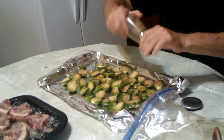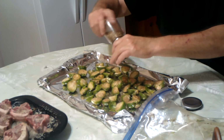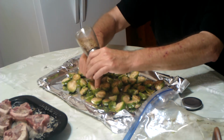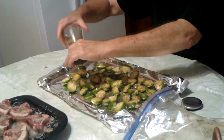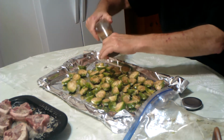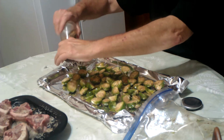So now we season them with plenty of the Montreal steak seasoning. You notice I must use a lot of steak seasoning because I have it in a mill. Okay, come here. There you go. Make sure they get all seasoned up good. The olive oil will also help them char up, and it'll also help the steak seasoning stick to the Brussels sprouts.